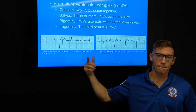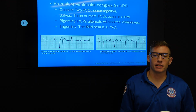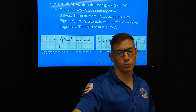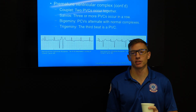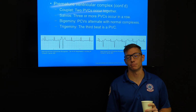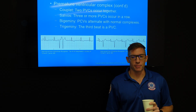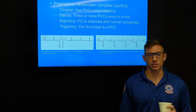Normal, normal, PVC. PVCs most often originate from ischemia in the ventricular tissue and are generally considered more serious than premature atrial or junctional complexes, because, again, the ventricles are your last line of defense and your main pumping method of the heart. Occasional PVCs are common and usually don't require treatment in otherwise healthy patients.